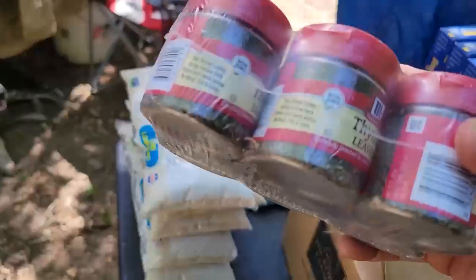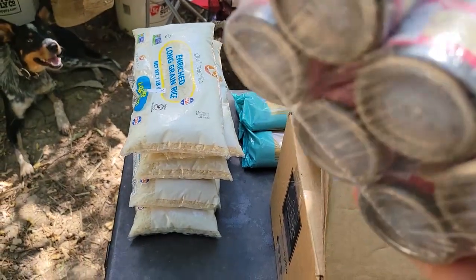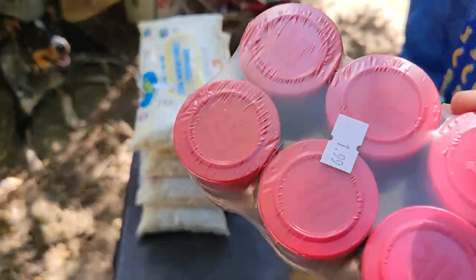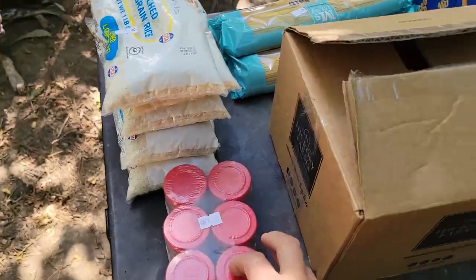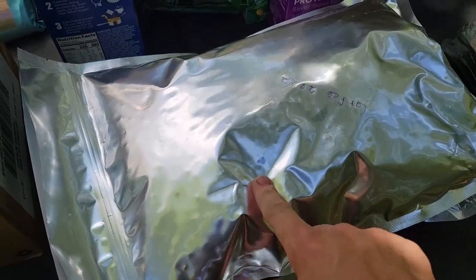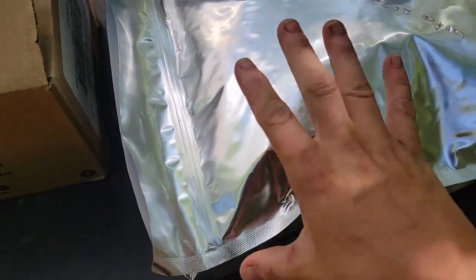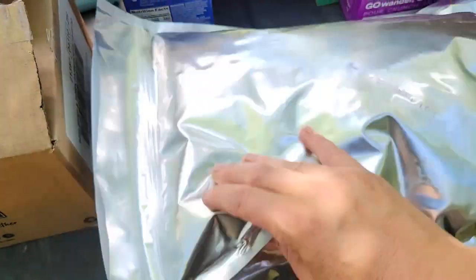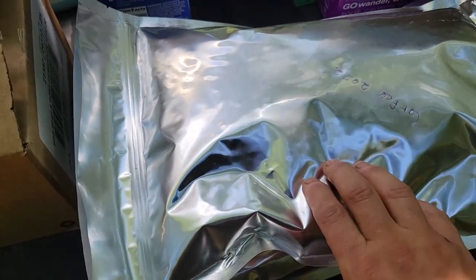I picked this pack of thyme leaves up because it was $2, and for the amount that is there, that's a really good price compared to spices that you'll buy at the store. This is coffee beans. This was Starbucks coffee beans, 5 pounds. Now the bag ripped on the way home and had a hole in it, so I repackaged these in Mylar bags that I had, and they will keep like this for a very long time.